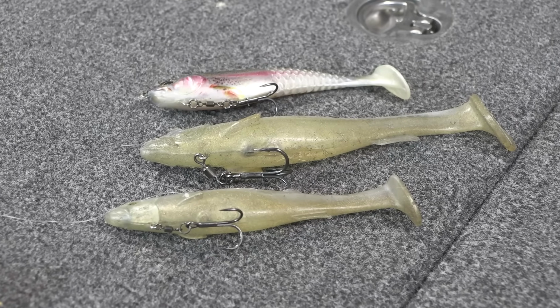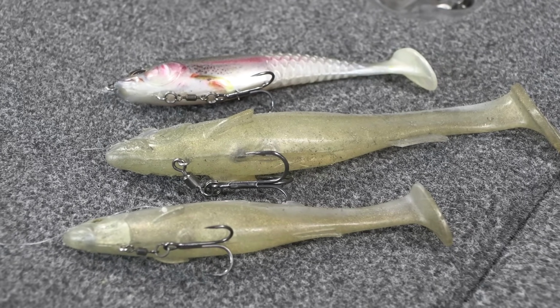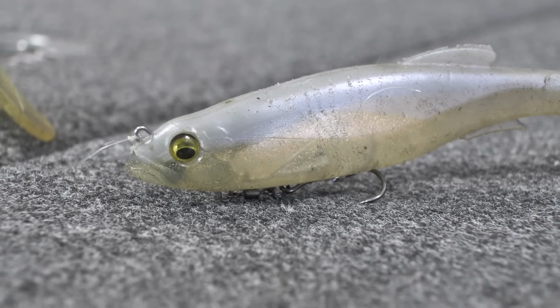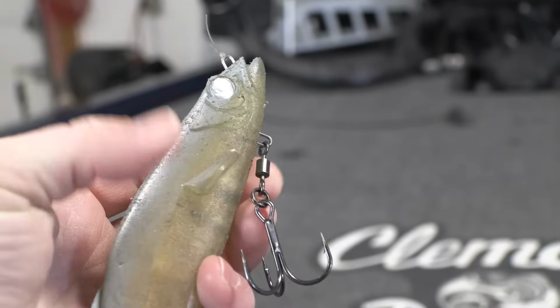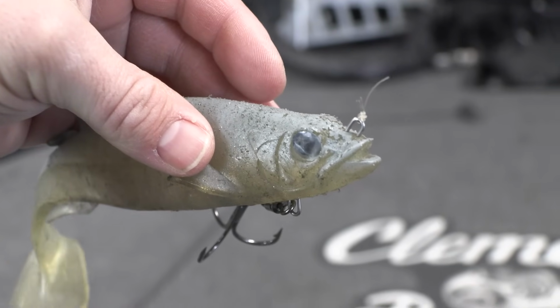So let's go ahead and get started with probably one of my favorites on this whole list, which is a 6 to 8 inch soft plastic swim bait. For me, I really like the harnessed swim baits. The biggest reason that I like a harnessed swim bait over one that you might stick a really big EWG hook in is that here in Ohio, I fish for a lot of 1.5 to 3 pound fish, maybe a little bit smaller on average. And if you fish a lot of ponds across America, you may run into the same thing, a lot of smaller fish.